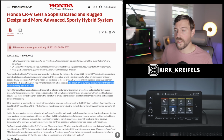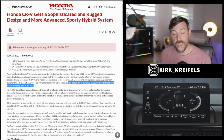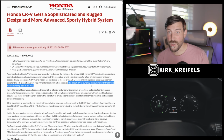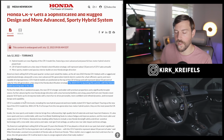The 23 CR-V is launching this summer. Hybrid models are launching later in the year. This is a normal trend at this point in time. Battery packs are more expensive than ever. It seems like they're also harder to get with the supply chain being a mess. We saw the new Tundra. I know it's a Toyota, not a Honda, but it was definitely delayed for the iForce Max hybrid powertrain for a long time, right? So no surprise here on the CR-V as well.